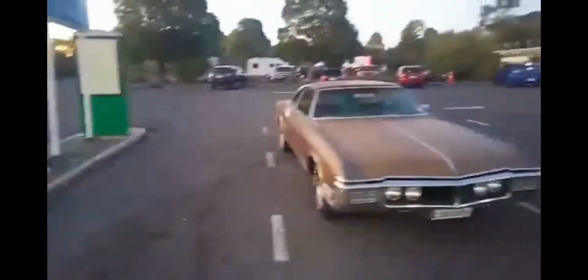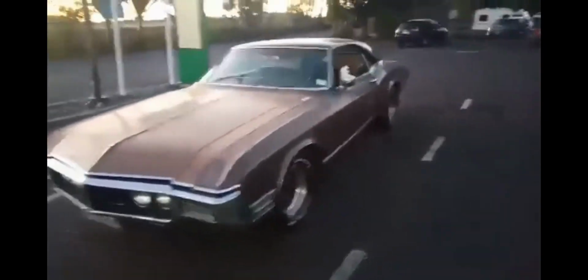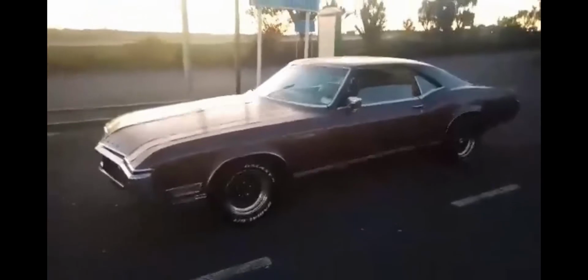Auckland motorway, just starting to get dark around 8 o'clock. 430 Buick big block, numbers matching. It'll be awesome.